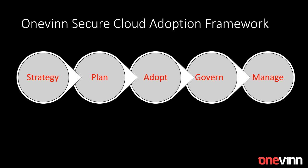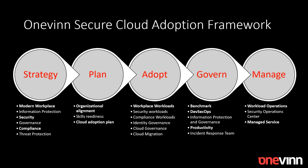And then it's also easier to govern the services that you implement into your organization when you are using this framework, so that you know you're using it the right way and utilizing the services that you pay for, and so on. And then over to the manage stage, when your IT department is going to manage those new services, how are they going to do that? We have a couple of underlying parts, just to give you a heads up on how this could look, where from a strategy perspective you have the modern workplace. I have highlighted a couple of those in this slide, just to give you a feel for how to move ahead when we're talking about securing your modern workplace.